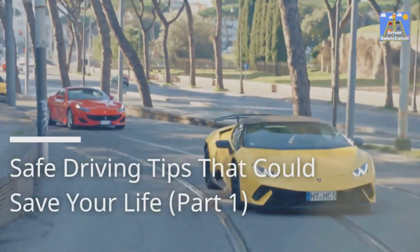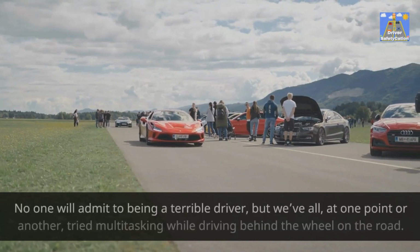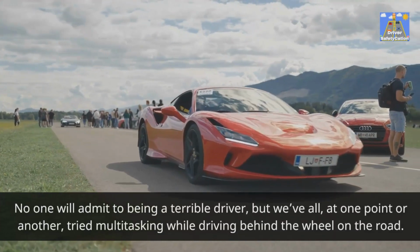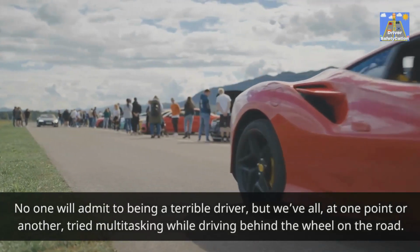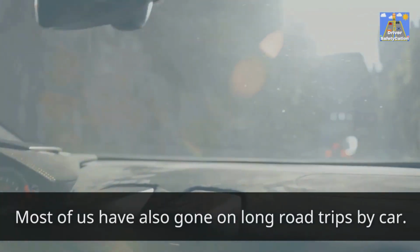Safe driving tips that could save your life, Part 1. No one will admit to being a terrible driver, but we've all, at one point or another, tried multitasking while driving behind the wheel on the road. Most of us have also gone on long road trips by car.